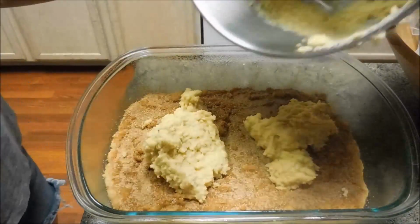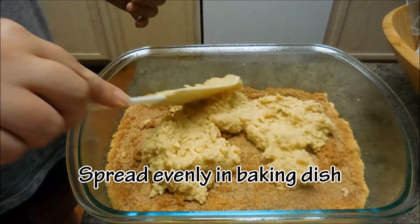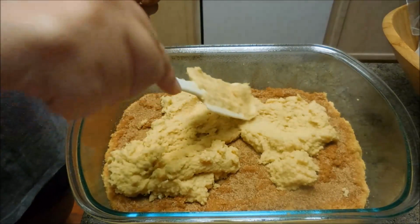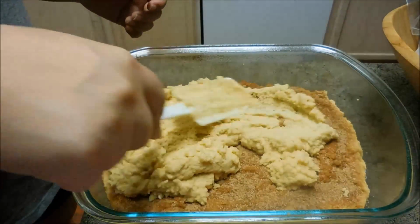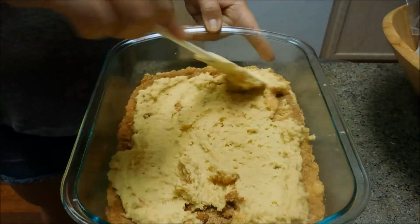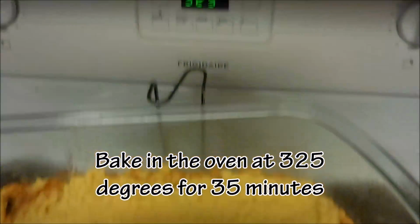Now this is where it got kind of difficult for me, because I was trying to smooth it evenly over the top, but you know, it was getting stuck to the spoon. It was lifting up the cinnamon mixture that I already had on top of the inner layer of the cake. So, I mean, it doesn't have to be pretty. You're gonna put frosting on the top of this. So just spread it out as best as you can.